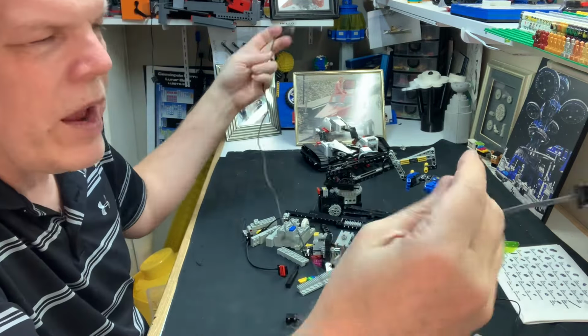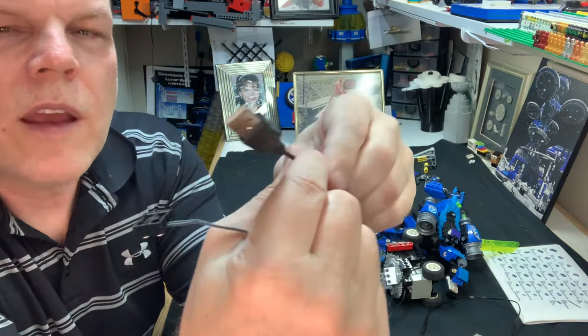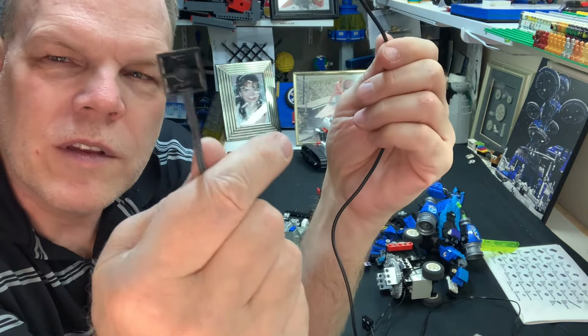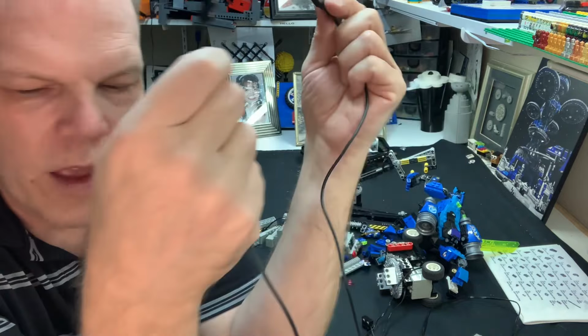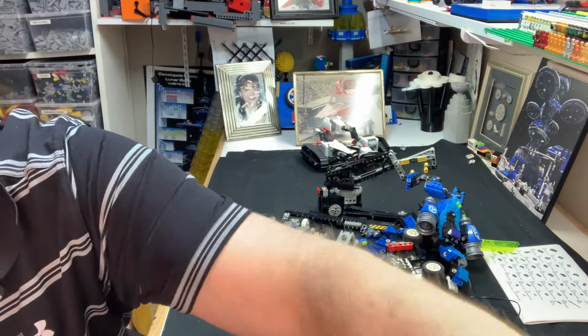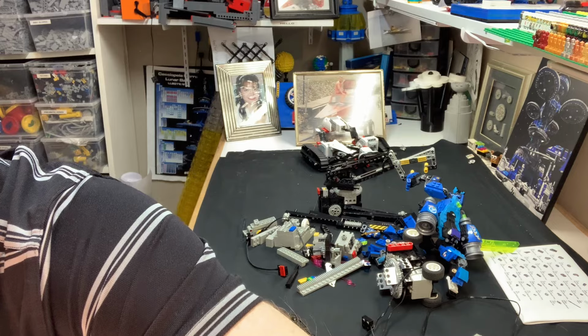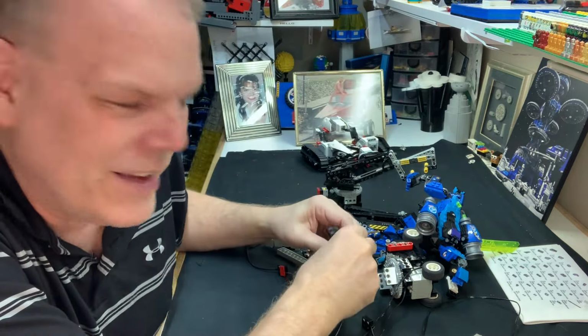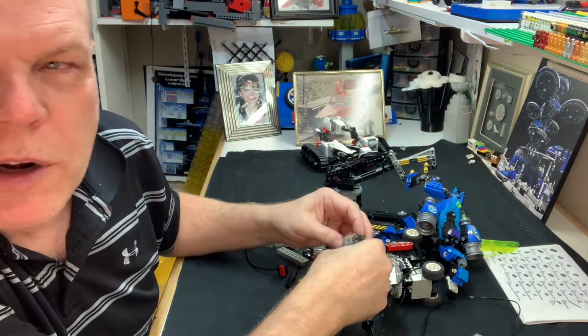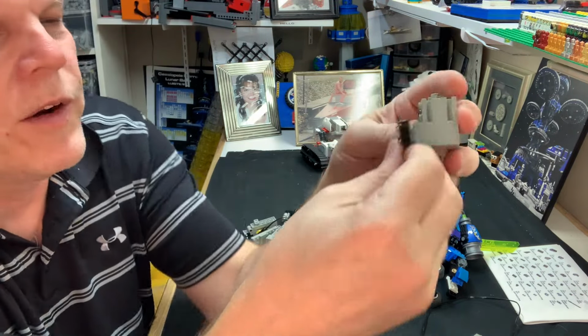This is the other thing I made years and years ago. It is a USB to 9-volt connector. USB is 5 volts. And if I did this properly, do I have a USB? I have a USB right there. So that's plugged into USB, and let's see what happens. Because again, if I blow a motor, I got 50 more. Put on there.